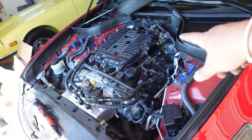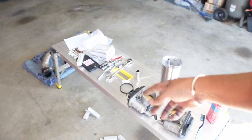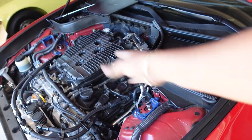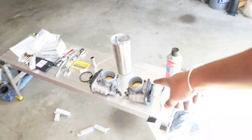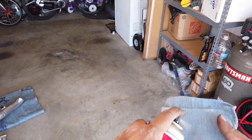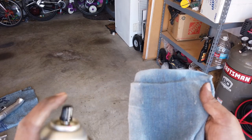What I'm going to do now is clean the inside of the throttle body. You saw on the back sides how on the lower half it was really dirty. So I'm going to go with a nice clean rag inside there with some throttle body cleaner and clean the inside. And then we're going to sit down and clean these bad boys. So you're going to get throttle body cleaner right up on the rag and wipe the bottom of the manifold.